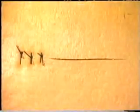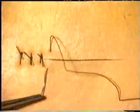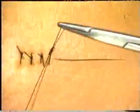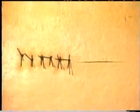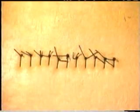When inserting sutures, adopt a 1-2-3 technique. 1, 2, 3. Once again, tie your knot, making sure that it lies correctly without any tension. Once the wound is closed, ensure that none of the knots lie over the suture line.